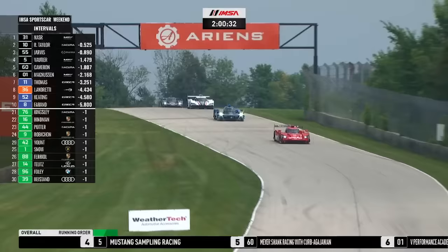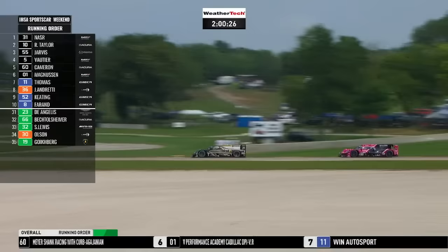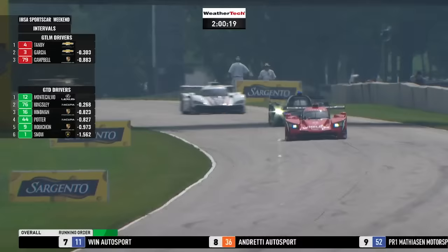heading down the hill to turn three, all the way to the left-hand side, almost dropping the Michelin tyres into the dirt there, but not quite, for turning in right, getting on the throttle as hard as possible because it's flat out now, all the way through the little right-handed kink at turn four, and then down the hill to turn five.